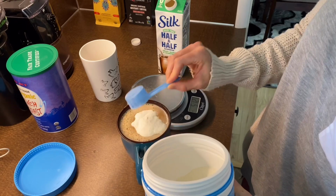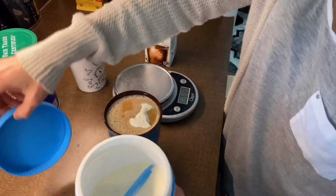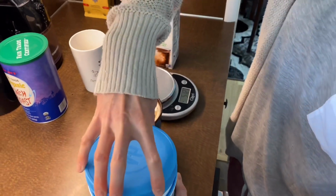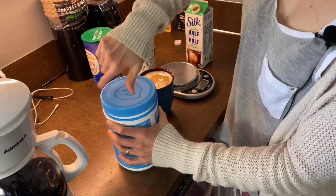And I just put one scoop in for now, and then if I go back and make some more coffee, I'll put in a second scoop. But it's really good for your hair, skin, and nails. I really recommend that you take some collagen protein in the morning.